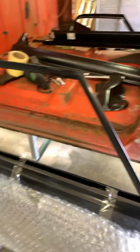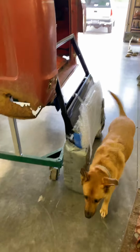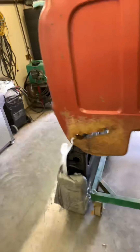So anyhow, here's my doors that have come in. Classic Industries shipped them very well. I'm tripping over parts here that I have. And so I got them ready.